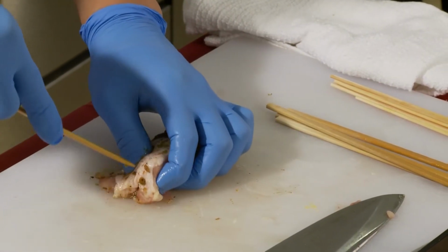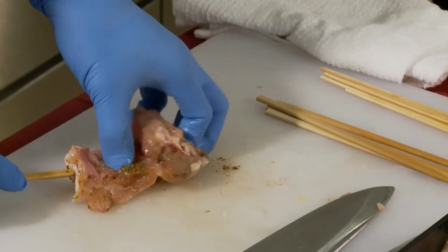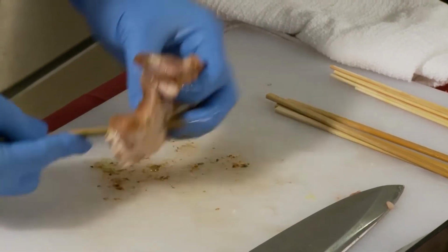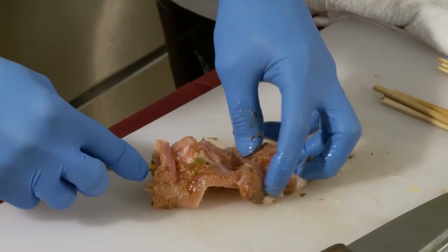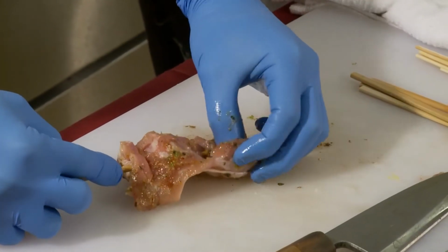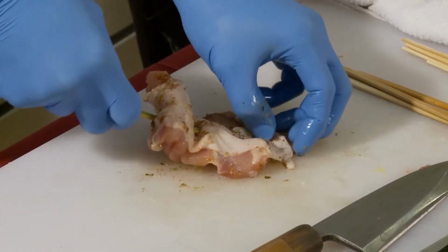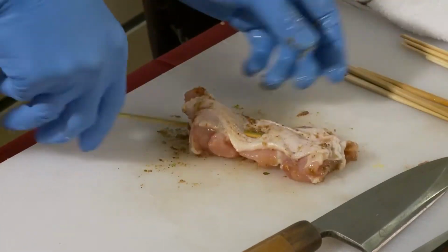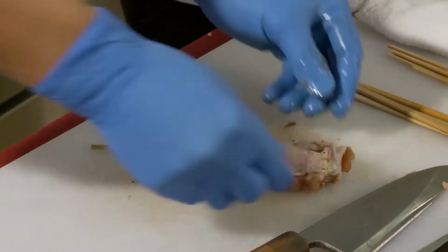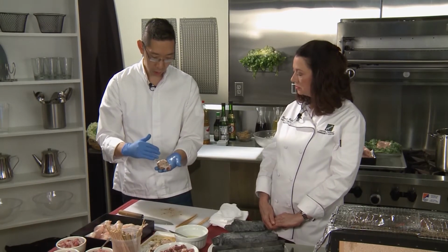And the same technique, we're going to make sure we get the skin. But this one, we want to use this in and out. The reason for this, if you see, it creates these pockets. So as it cooks, it's going to suspend the juice longer than if I were to do it straight. Because if it was straight, every time I turn it over, the juice just falls to the bottom. So this is going to ensure that I get moisture.